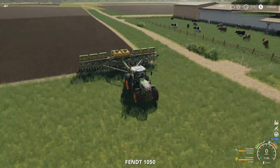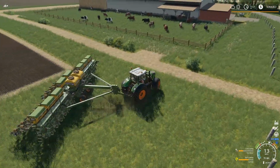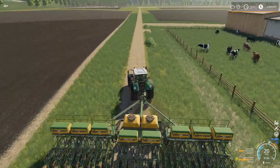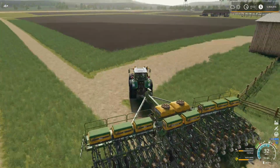Since he's unloading, let's go ahead and hop into here. Oh, wow. You're getting kind of low on fertilizer, dude. Oh, yeah. In this field here, I do have to do one headland over by our sheds, or it could be a little bit troublesome for him.